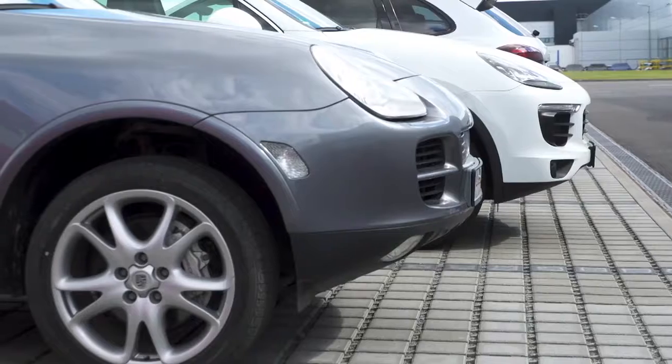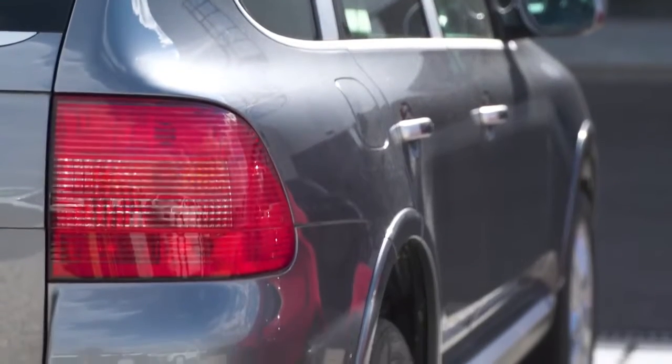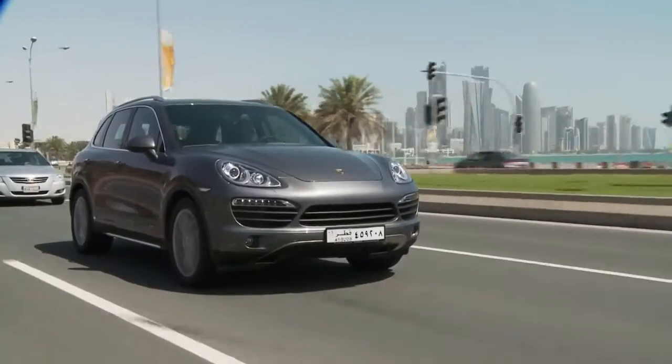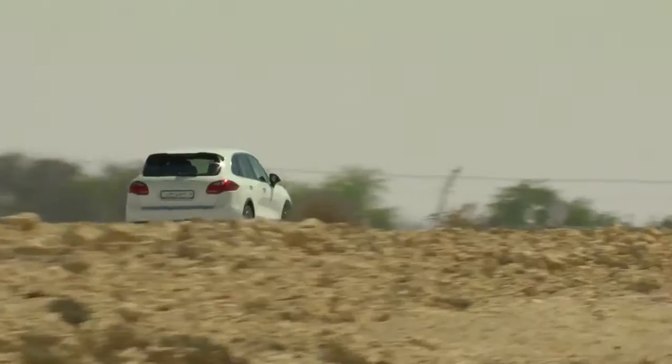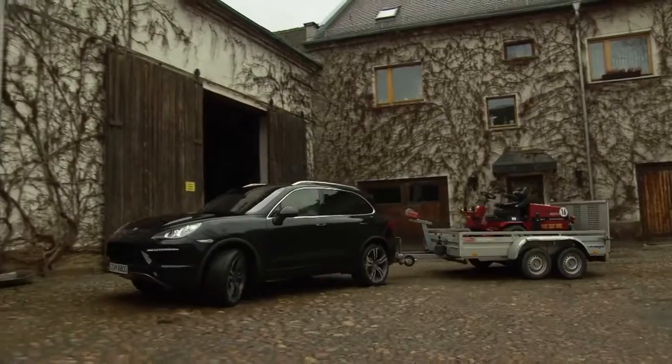Over the past 15 years, 770,000 Cayennes have been sold, opening the door to many new markets for Porsche and driving growth. At the heart of it, the Cayenne has always been a high-performance all-rounder. But even as a spacious all-terrain family car, it's always remained a genuine Porsche.